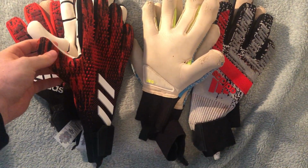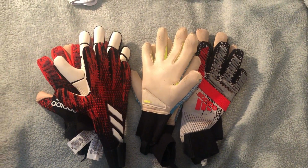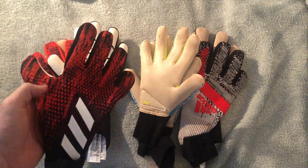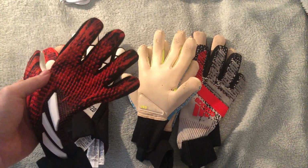Might be a bit different, but they didn't even wrap over the thumb this year. I just think, if you got that from an independent brand, you'd be saying, how cheap does that look? Just because it's Adidas, I don't think it should be any different really. It doesn't fit that badly, but I'm just not blown away by it.